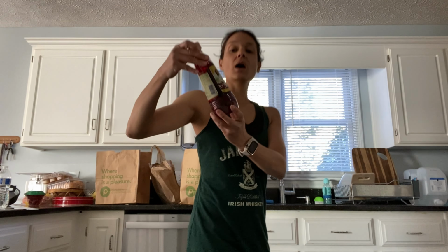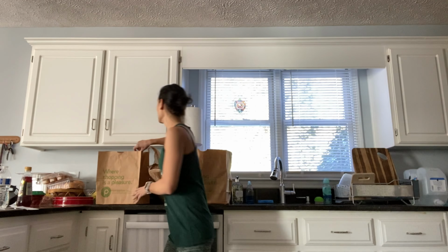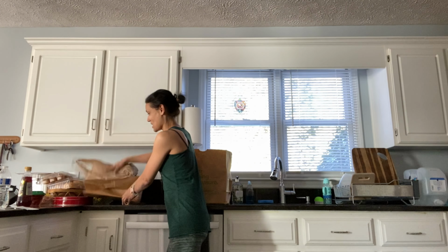Now into the important stuff. I got some red wine vinegar. So I got the apple cider vinegar at ALDI because there was an organic and very good brand. And then I wanted to get the red wine vinegar also to make some pickled onions, but they did not have the red wine vinegar at ALDI. So I got that at PUBLIX. So this is empty.